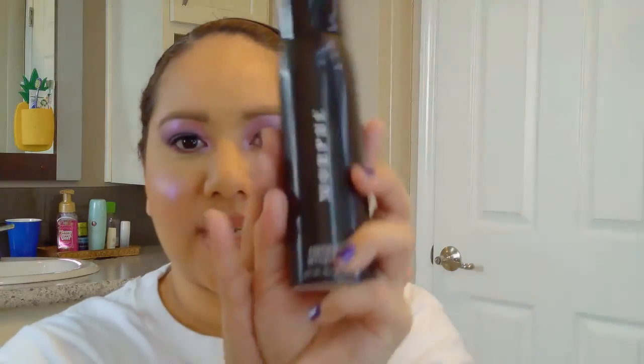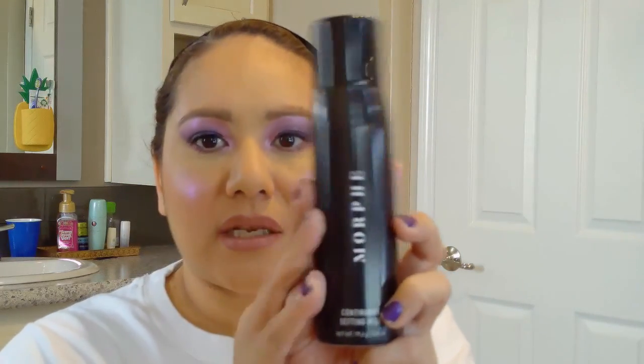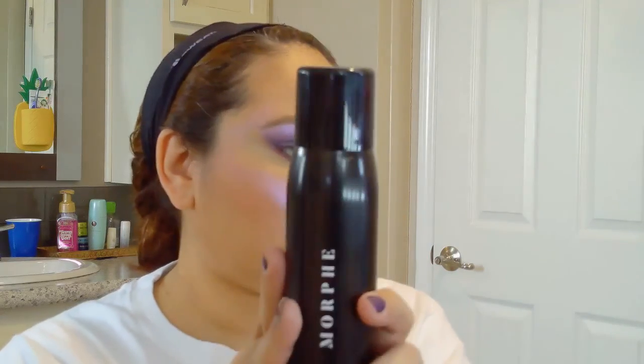Oh, we almost forgot the most important thing, our setting spray. So I do have this setting spray. I have the Morphe Continuous setting spray that I use sometimes. I also have the Jeffree Star one, which smells like starberry or strawberry, but it's called Starberry. They both retail, I think, for $16 or $18. I can't remember. If you go onto their Morphe website or you actually happen to go into a Morphe store, you will be able to find these on the shelf.